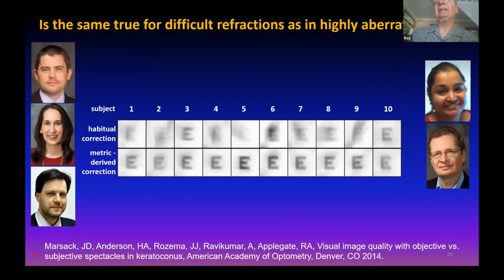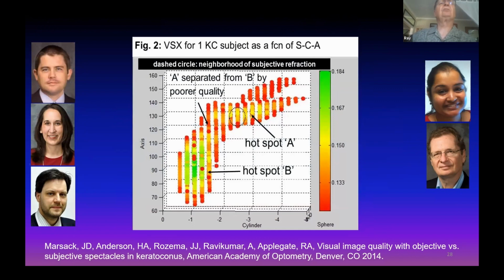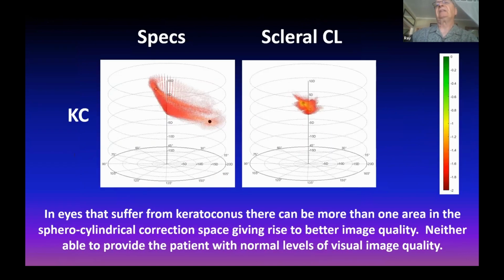For the highly aberrated eye, it's incredible. If you do a metric-derived correction for them and compare it to what they're wearing, you can improve their acuity. It's not great for keratoconic eyes, just doing a spherocylindrical correction. And the reason is there's multiple places where a highly aberrated eye can be corrected, not just one. And you need to find the best one if you're going to limit to sphere and cylinder. And that's illustrated in a modeling paper that's just now being accepted for publication. You can see that there's zones separated by diopters if you're just using sphere and cyl in keratoconic eyes.